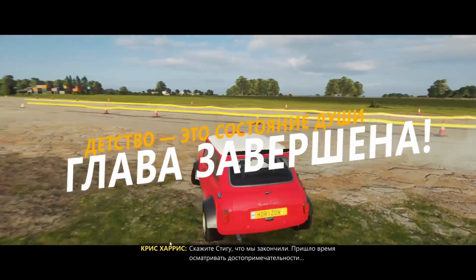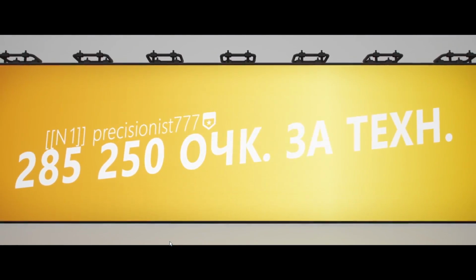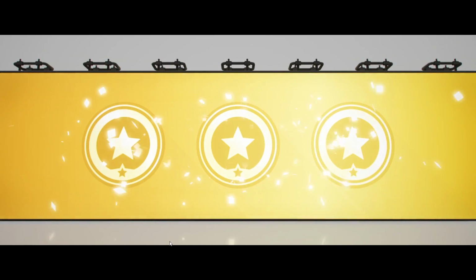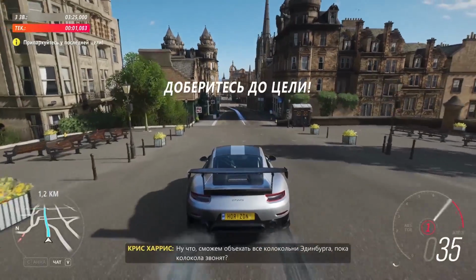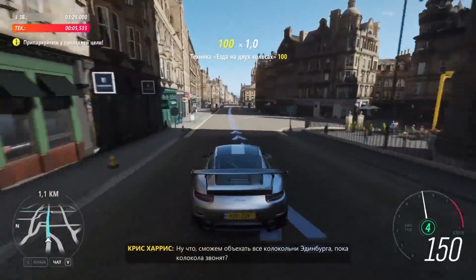Someone tell the Stig we're done now. It's time for a spot of sightseeing. Right, let's see if we can visit every bell tower in Edinburgh and get back here before they all stop ringing.